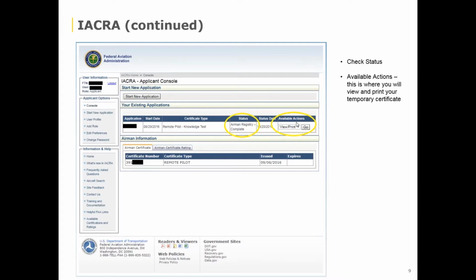For available actions, this is where you're going to go to download your temporary certificate, and there are also other options that are available, and it doesn't go away. So continually, while you are certified, this will be your status, and this will be your go-to if you need to print anything out or look for new information.